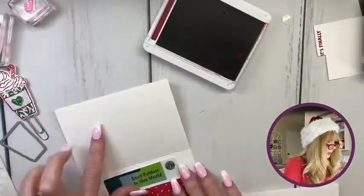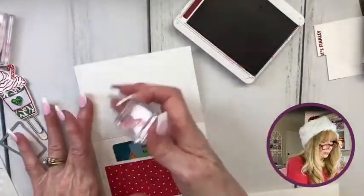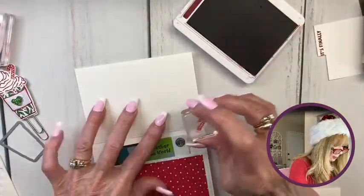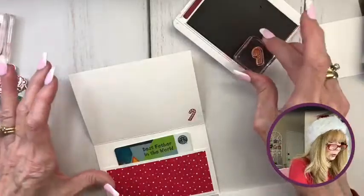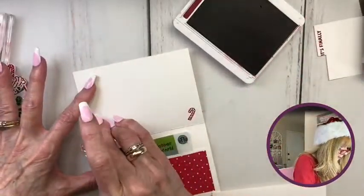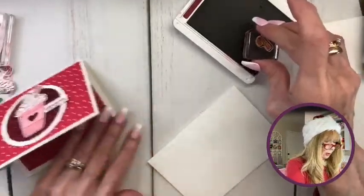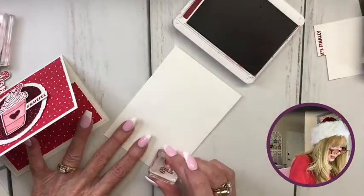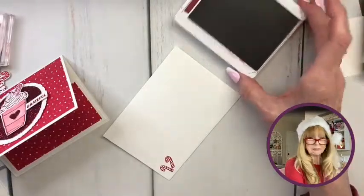Okay, so here's the inside of our card, and you'll probably write, I would write "Love Peggy" in there. Or "Thank you so much for all you do for me," that type of thing. A little thank you. And then here's our little envelope, and we'll put our candy canes like that. That kind of looks cute like that, don't you think?